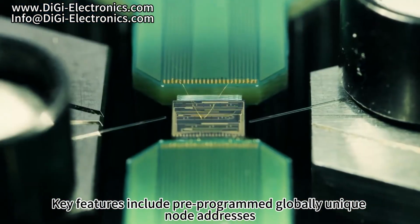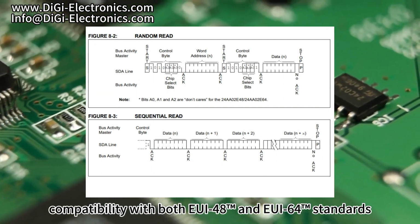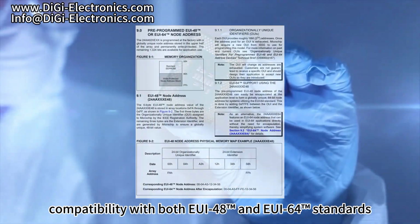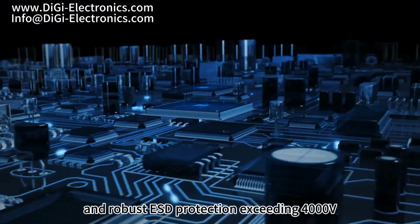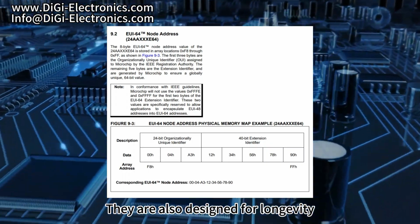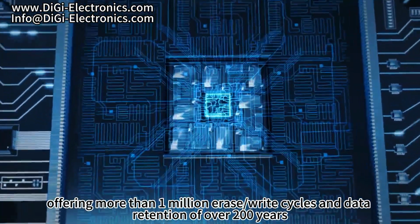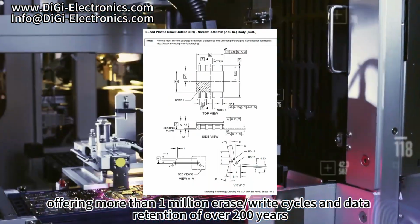Key features include pre-programmed globally unique node addresses, compatibility with both EUI-48 trademark and EUI-64 trademark standards, and robust ESD protection exceeding 4000V. They are also designed for longevity, offering more than 1 million erase/write cycles and data retention of over 200 years.